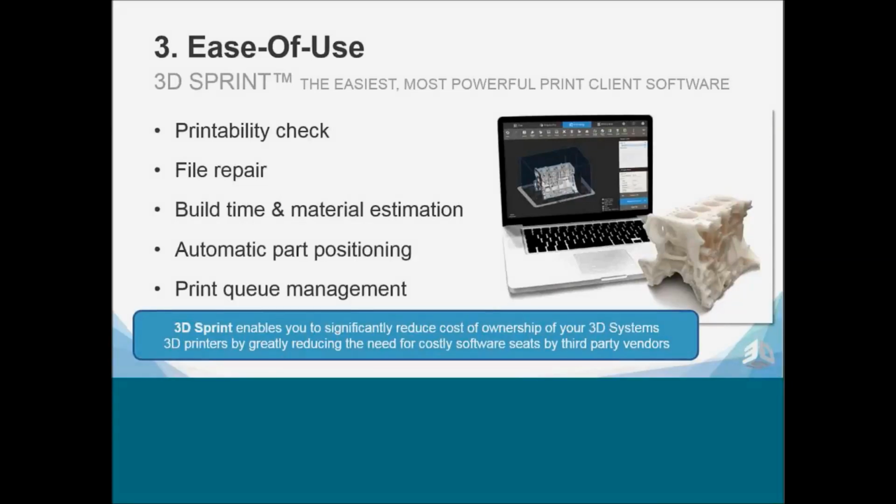The third thing that I want to talk about is ease of use. And as I said earlier, we're a solutions company. And this is where having the integrated software 3D Sprint adds value that no one else can. And this allows you to do print checks before you print. It helps you do file repairs as you go into build cycles. And again, it'll give you build time and estimates, material estimations for your build, ultimately driving to where an engineering department could leverage the queuing model inside of it to maximize what prints happen and when. Again, focused on the total solution, making 3D printing easy for you.